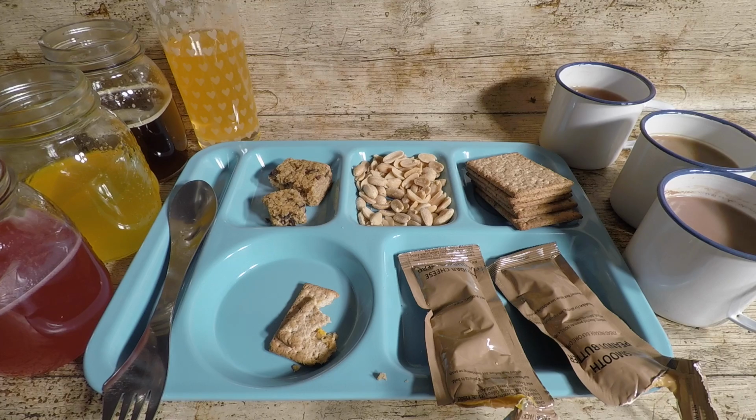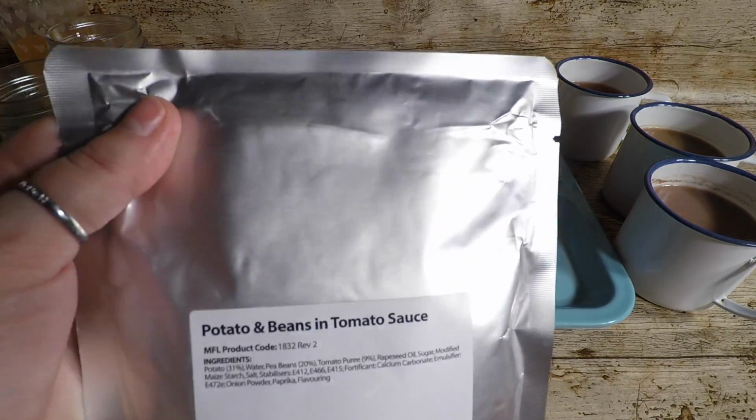So overall, those snacks are pretty tasty, and there's quite a lot there snack-wise to keep you going. Because again, this is a 24-hour ration pack. So I personally think that's a good sufficient amount to keep you going for 24 hours, along with all those mains as well.